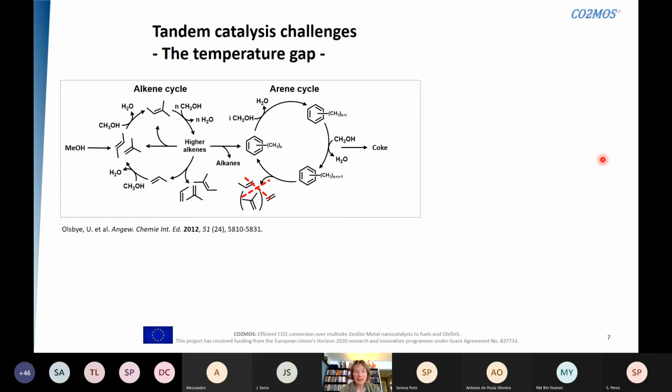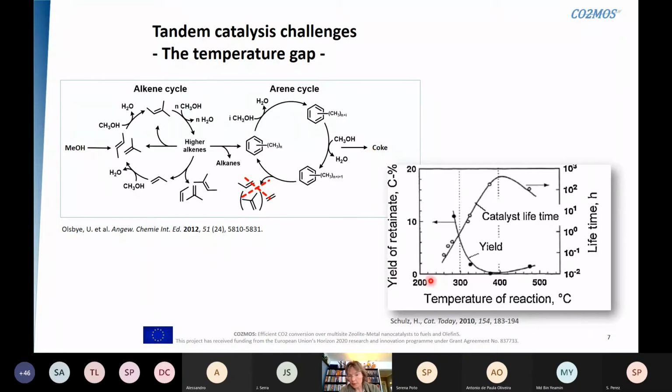A challenge of this tandem catalysis is integration of the two processes, because methanol formation is favored at low temperature, but the methanol conversion into propane and propene is favored at higher temperatures. In particular, we know that the mechanism of reaction from methanol to hydrocarbons in zeolite type catalysts is based on alkene methylation and cracking, methylbenzene formation and dealkylation. But this dealkylation step is only favored at temperatures above 300 degrees, and more favorable above 350 degrees. That means that if we operate at low temperature, then these methylbenzenes will instead be converted to coke. This is observed from this study from Professor Schulz, where you see an exponential increase in catalyst lifetime when you go from 250 up to 400 degrees Celsius of operating temperature.